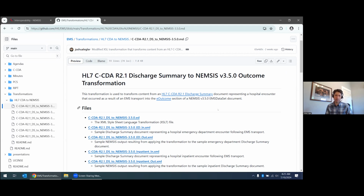So I've just published an update to this transformation where it now supports discharge summaries not only for inpatient stays, but also for emergency department encounters. So if you get a discharge summary from a hospital, regardless of whether it was the inpatient phase of the encounter or whether it was the emergency department encounter, you can run that discharge summary through this transformation.